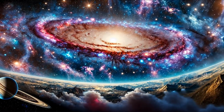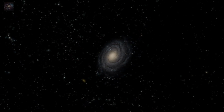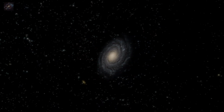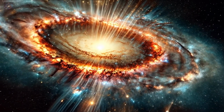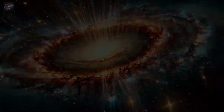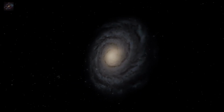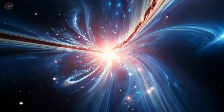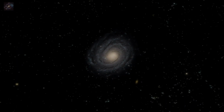Andromeda's spiral arms, while appearing as fixed features, are in constant motion. They are formed and sustained by density waves, which propagate through the galactic disk, concentrating stars and gas into patterns that resemble a spiral. These waves are not made of physical material but are rather regions of higher gravitational density that travel through the galaxy.